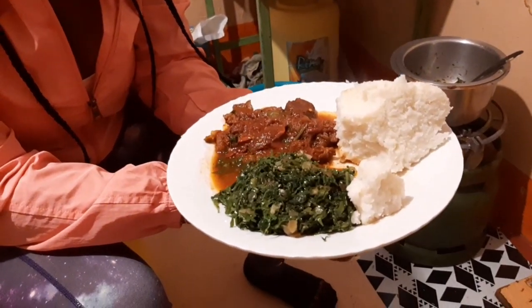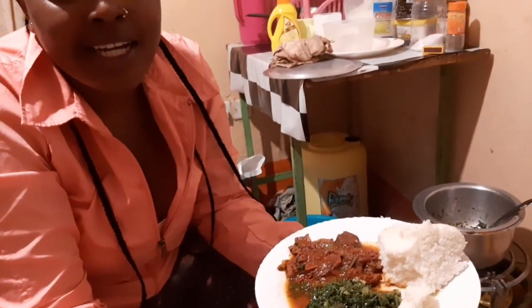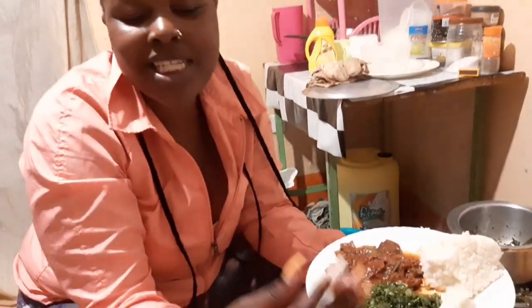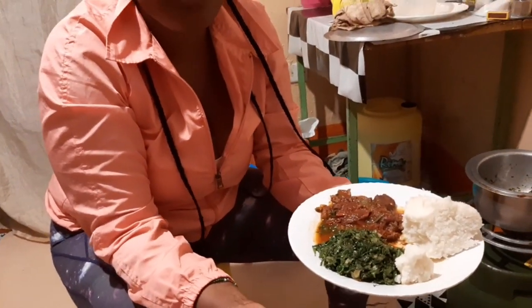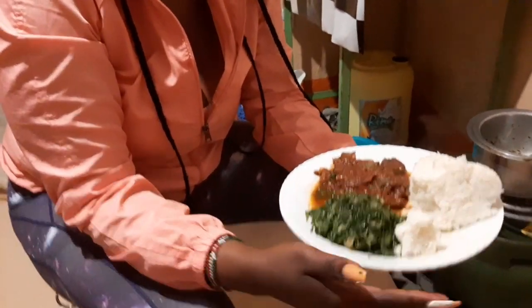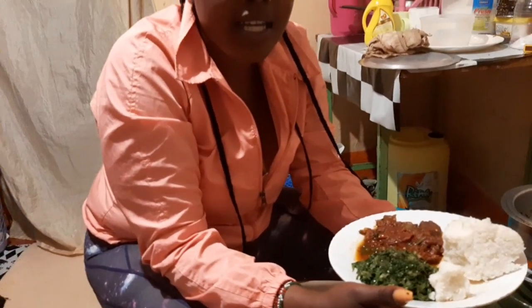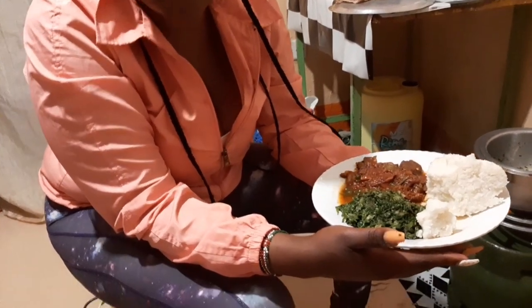So guys, just to let you know that we are normal university students. There is nothing different. When you see us laying out there, we balance. We can live in all settings. You take me to Kibra, we'll survive. To Dandora, to Githurai, I'll just survive. And this is the life we are living as university students. We are sharing this meal, three of us.